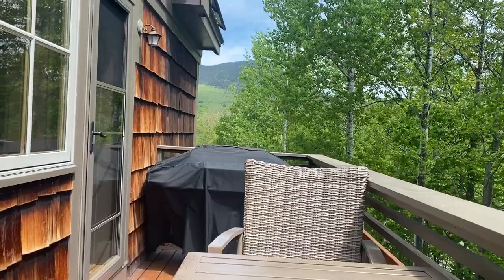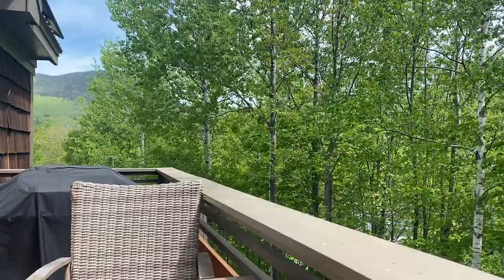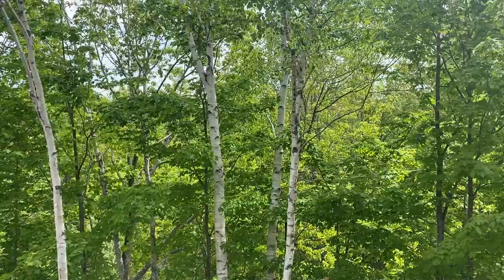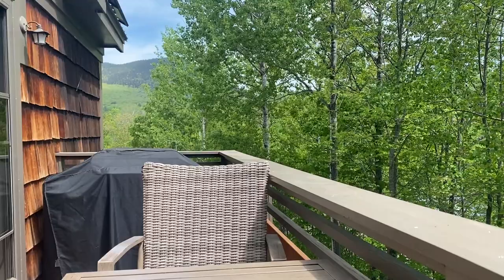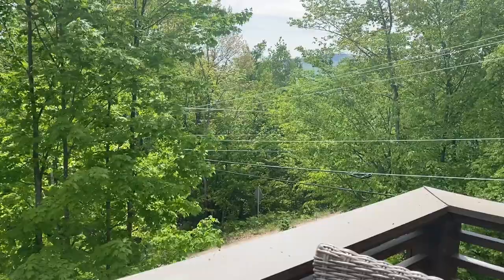Welcome to the treehouse, as our guests have named our home. As you can see, you have a great spot up in the treetops here. We are currently on the top floor balcony, which is about 33 feet up in the air. There's great views everywhere, but it's also very private.